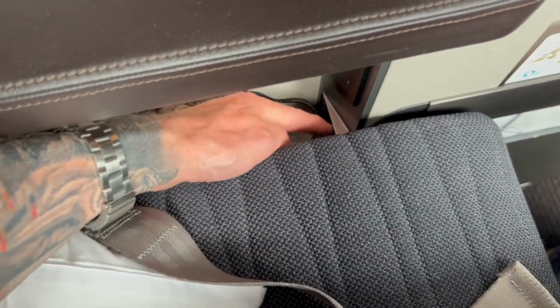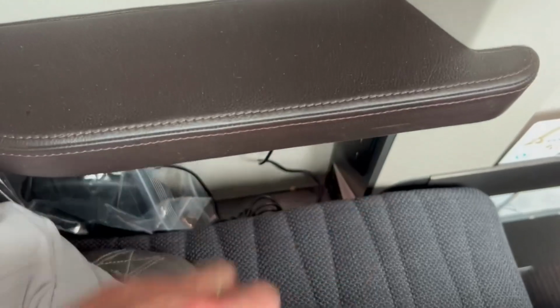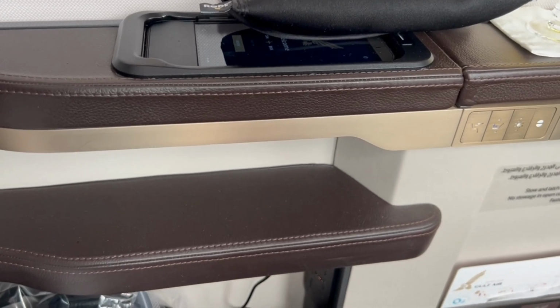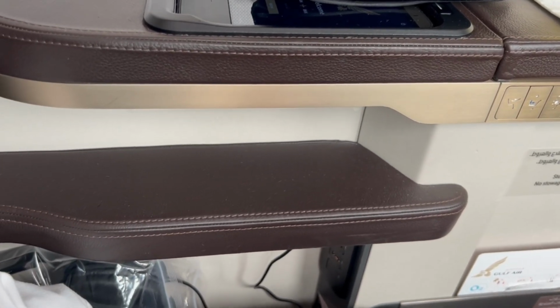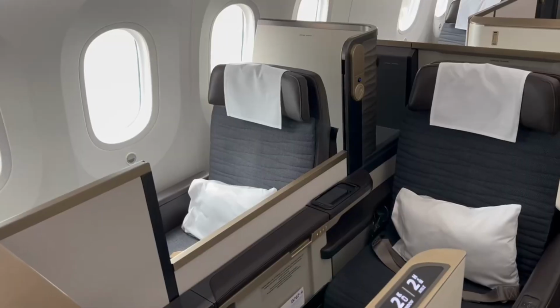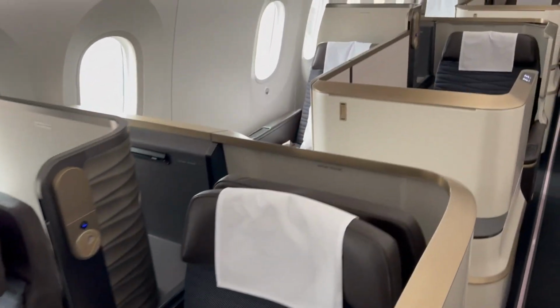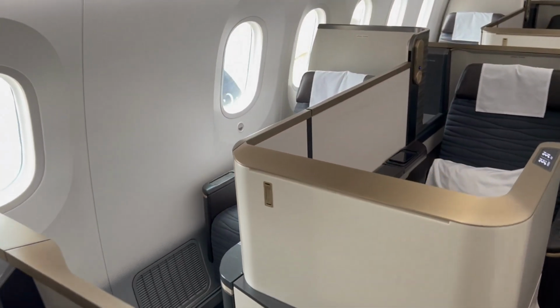Great additional storage throughout the suite. Really a lovely product. The cabin configuration is 222, with each seat having its own aisle access.